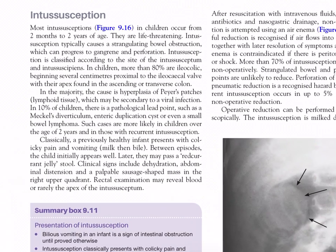Intussusception. Most intussusceptions in children occur from 2 months to 2 years of age. They are life-threatening. Intussusception typically causes a strangulating bowel obstruction, which can progress to gangrene and perforation. Intussusception is classified according to the site of the intussusceptum and intussuscipiens. In children, more than 80% are ileocolic, beginning several centimeters proximal to the ileocecal valve, with their apex found in the ascending or transverse colon.